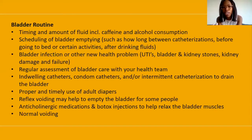So your timing and the amount of fluid that you consume need to be monitored. If the doctor says you can only drink 150 mils every 3 hours, please drink 150 mils of water every 3 hours. There's a reason they have that set standard, because it means your bladder can only take 150 mils every 3 hours before you need to empty it again.